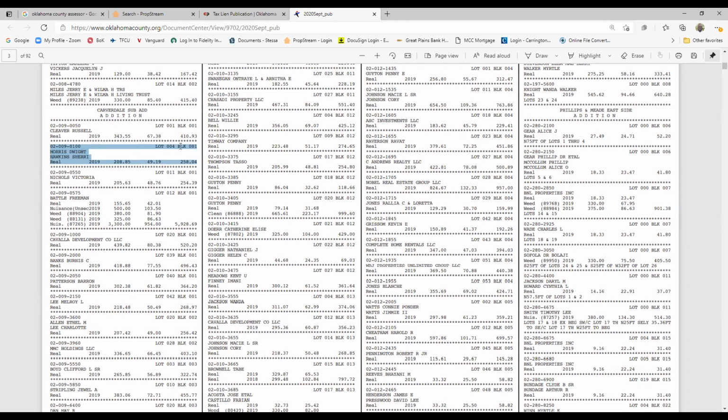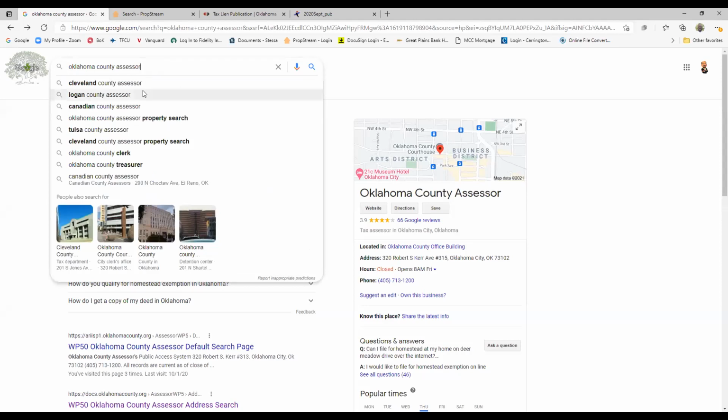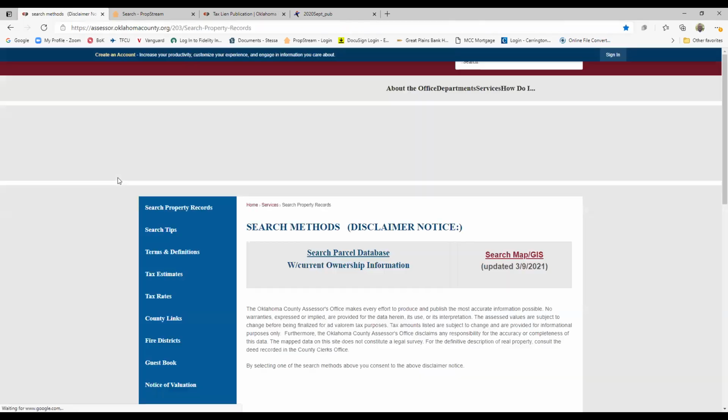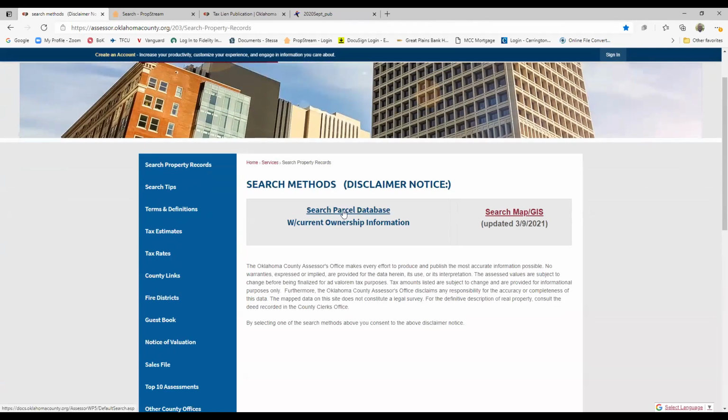So the first thing we're going to want to do is find this property on the Oklahoma County Assessor's Office. So let's go back to Oklahoma County Assessor. Now, remember I went to Oklahoma County Treasurer to get the list. I want to go to the Oklahoma County Assessor's Office so I can look it up. And it's going to be this area that's called Search Property Records. So we're going to search property records. When you get here on this page, you want to say search parcel database.